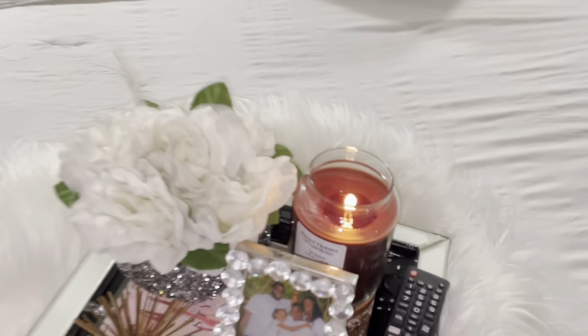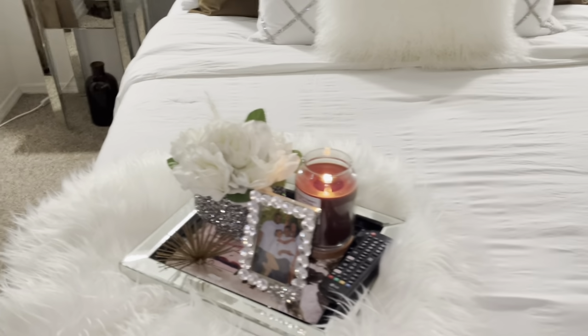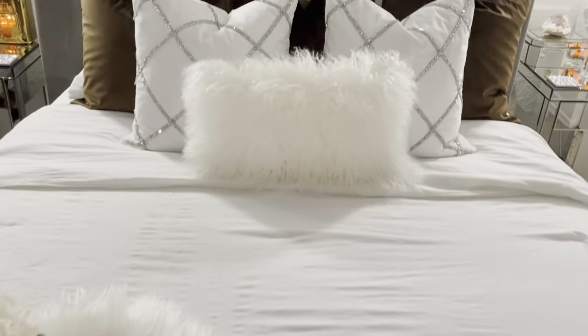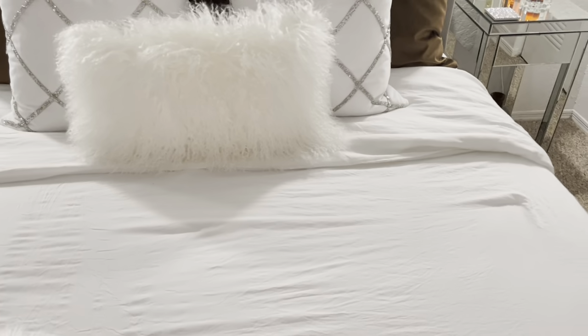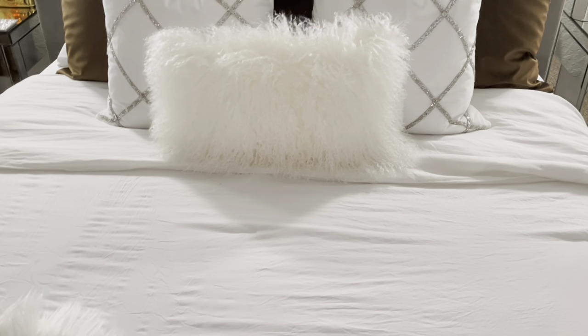Oh my god, it smells so good. Y'all already know how I tell y'all, if it smells like a man, you ain't got it. Now, just get you one of them candles. I'm just saying.